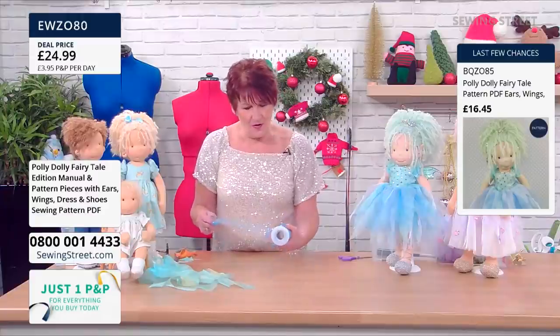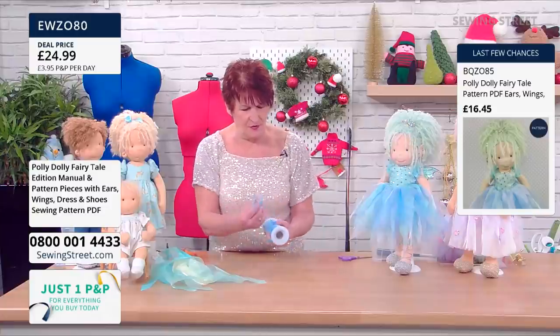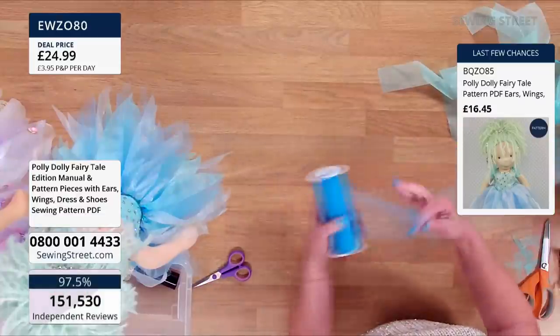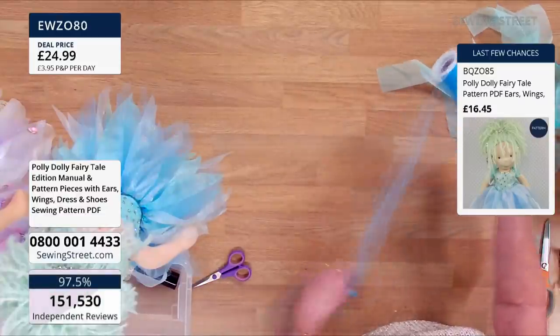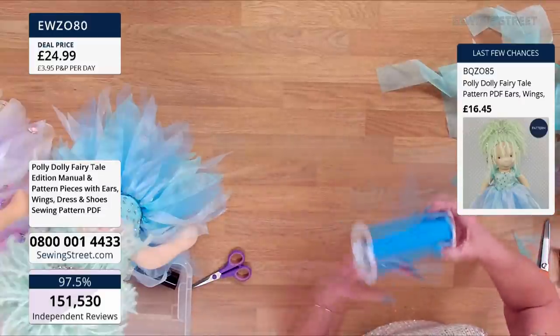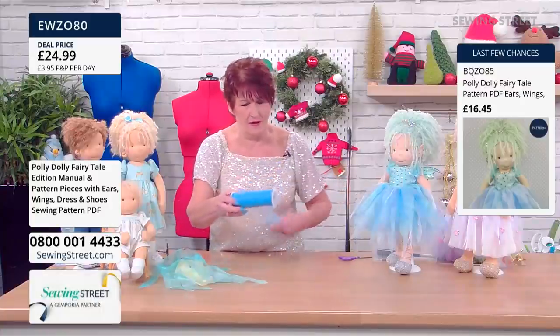Also, in the mix of this, we're adding some net. Now, I think this is voile rather than net because it's a lot softer. You can tell the difference between a voile and a net. You can buy these. I've got a stack of these at home. You can buy them on eBay. I don't sell them. I might be able to get some, but at the moment, I don't.